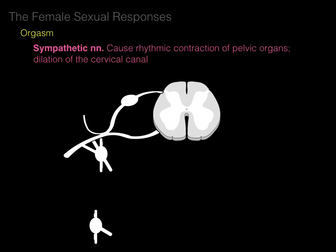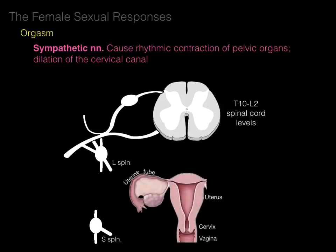Let's do this one more time now using this schematic where we can see the T10 and L2 spinal cord levels, and there's a lumbar splanchnic and a sacral splanchnic nerve indicated. So, two neurons. The first neuron arises, and then, sorry, down there, there's the pelvic organs we're going to go to.